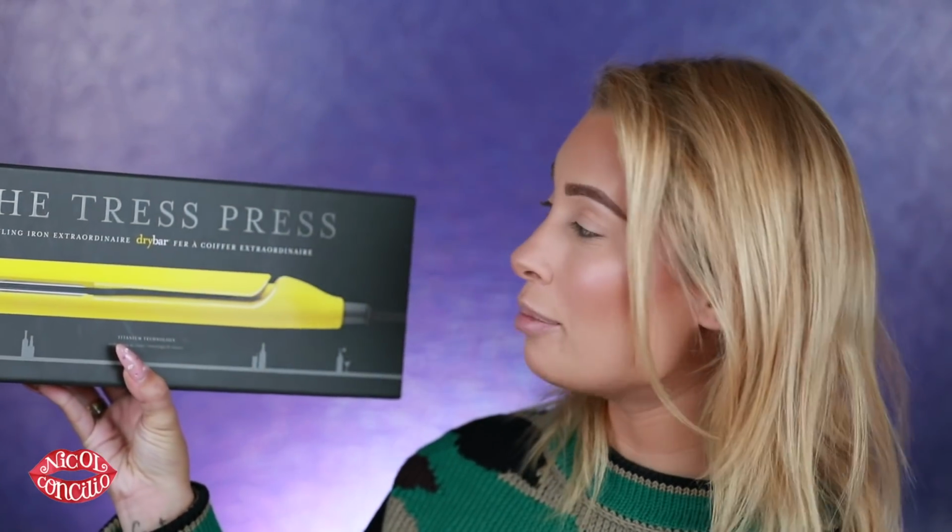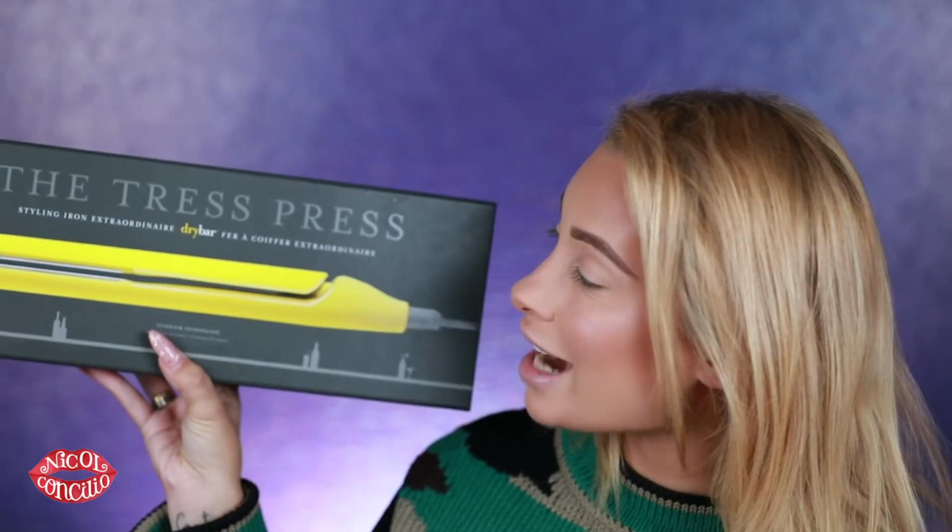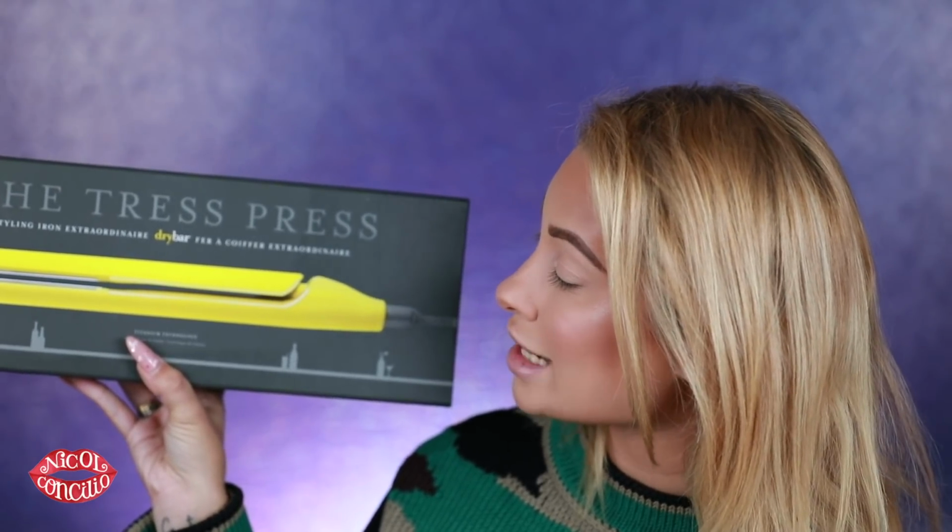So the first product I want to talk to you guys about is from Drybar. This is the Tress Press, or the Tray Press? I don't know. Styling Iron Drybar Titanium Technology. I'm going to do a little demo for you guys with this, and honestly, if I can do this, you guys can do this. This is a great gift. Drybar has great quality products. They're kind of bougie, but not too over the top price-wise. You know what I mean?